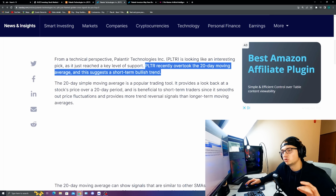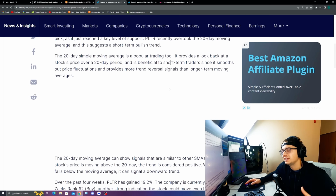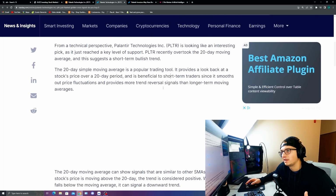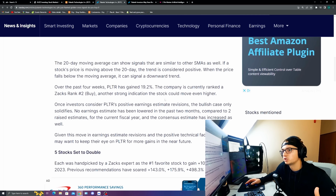But going back to that 20-day moving average, why this is a popular trading tool is because it gives that history of 20 days of trading, and this is really beneficial for short-term traders. And the fact that Palantir is overtaking this and is actually sitting above this does bring a short-term bullish trend. And like I said, what we've seen with PLTR over the past month has gained 19.2%, so we have to take that into consideration too, possibly here with a small correction.